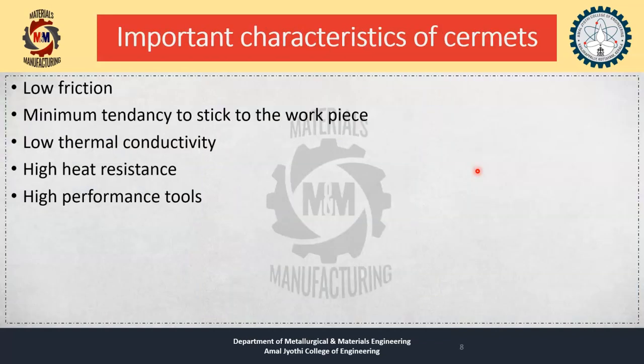The important characteristics of Cermets is that they have low friction, minimum tendency to stick to the workpiece so that the material wastage is avoided, low thermal conductivity, high heat resistance, high performance tool, and as we have said, high resistance to corrosion in high temperature.